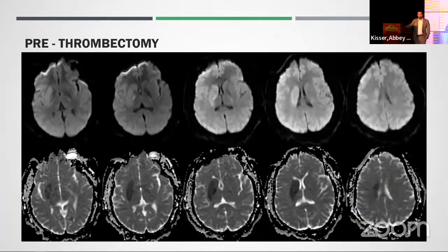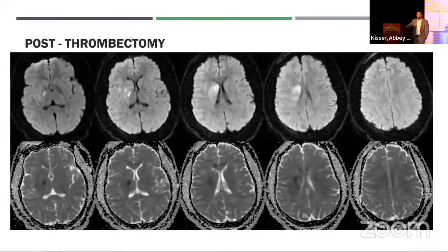So these are just some of the pre-thrombectomy MRI. I tried to slice as many pictures as I could together. Up top is your DWI, where you can see the infarct in the basal ganglia, and then obviously the associated ADC pictures below, which led us to believe this was real and not fake. And this was post-thrombectomy, where you can see better vasculature, better flow into those areas, showing improvement.